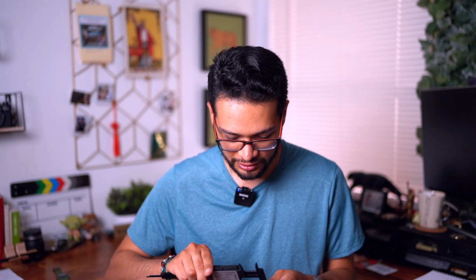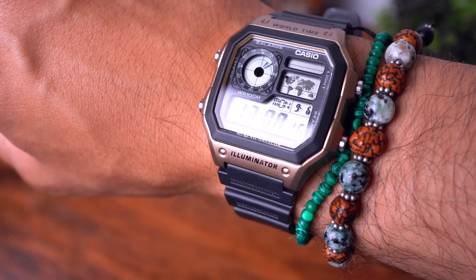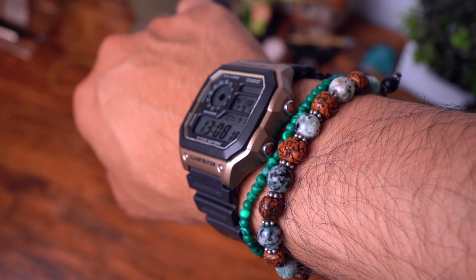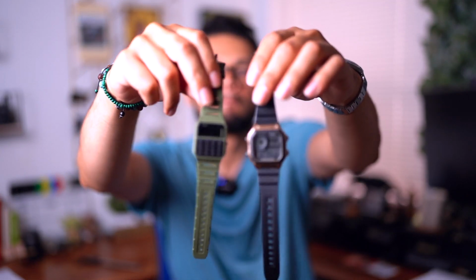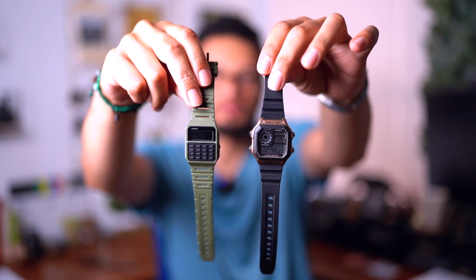Okay, let me give you the quick measurements. Here we're talking, it's also an integrated bracelet design. So bracelet is 24, same as the previous. Lug to lug, we're talking 45, width 40. So it's a little bit chunkier than the data bank, obviously. Here you can see them side by side. Very similar. I would say this one's more of a square. This one's obviously a rectangle.